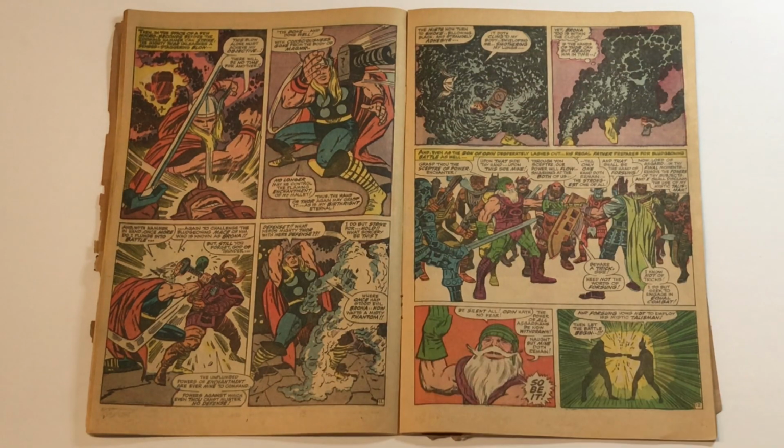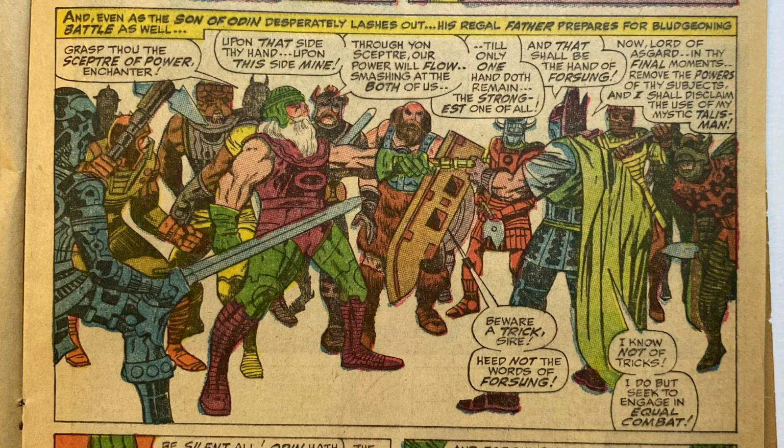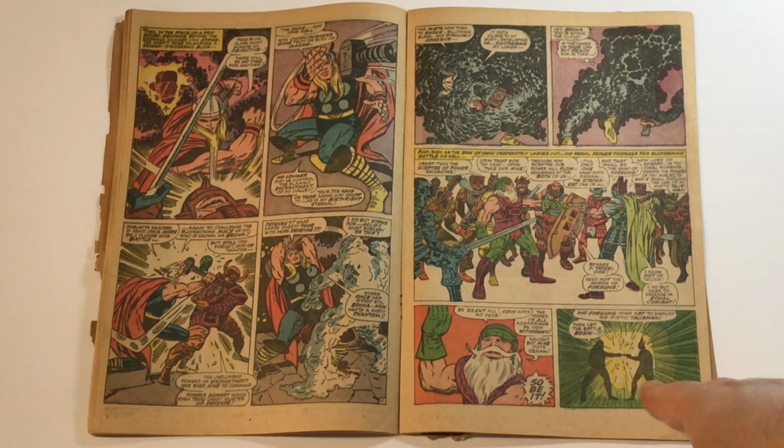So the fight continues, and then Thor gets overcome by some kind of smoke. Odin is getting ready to do battle with Forsung. Really great. I love these Asgardian entourages. And we've seen Odin fight this way a few times at this point. He fought this way with the Absorbing Man.